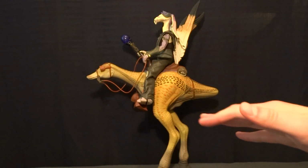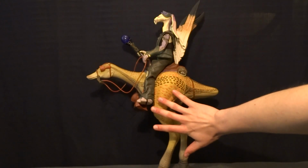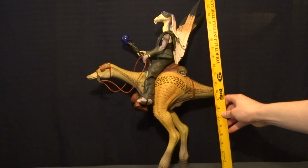Today we're going to be taking a look at Captain Tarpals and Kaadu from the Power of the Jedi line of action figures. And this thing is absolutely massive. There's nothing on screen right now to really give you scale, but here's my hand, and this thing is huge. It stands at about 21.5 inches tall.